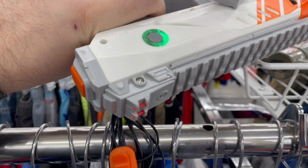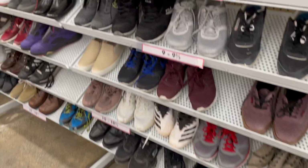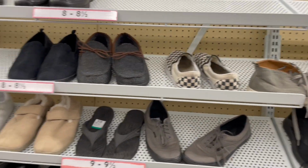I do check them out and look them up, and the sales are varying, but I kind of want to see. Now moving over to the shoes.